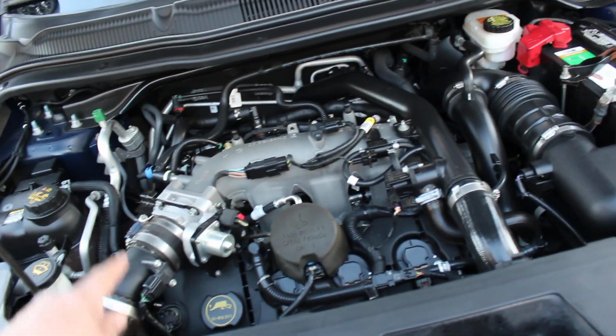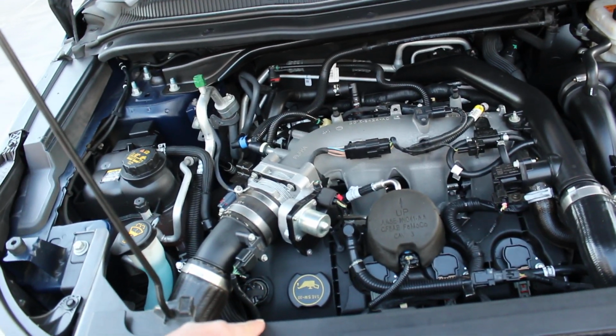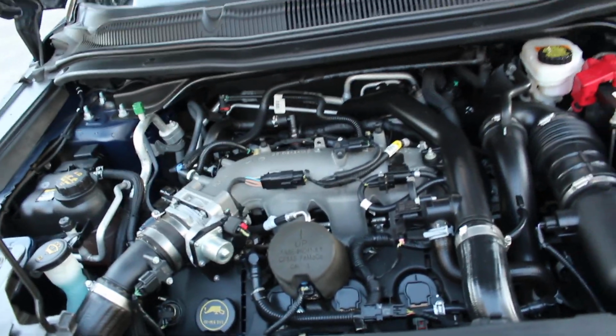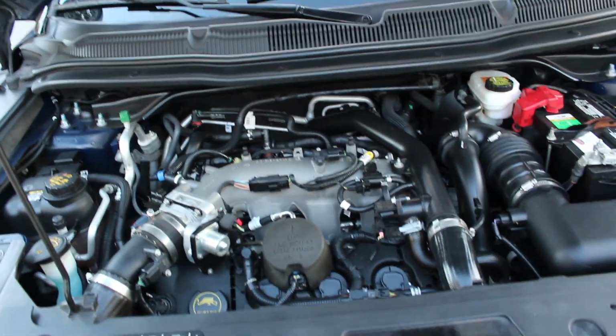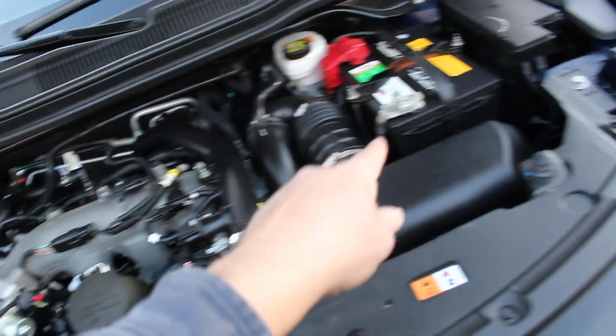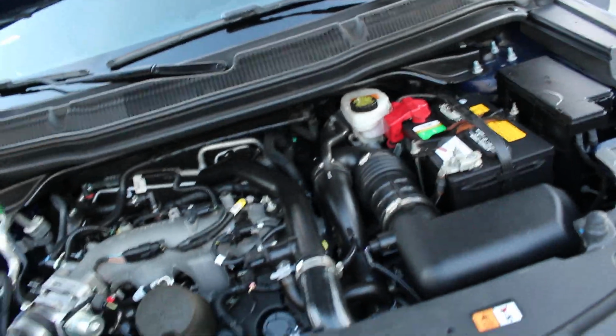Why? Because the vehicle had a charging system issue. The alternator was going faulty and it was draining my battery. If I know anything about vehicles, I replace both at the same time. I'm not going to take any chances. So yes, a new OEM alternator, and a new Interstate battery, purchased at Costco.